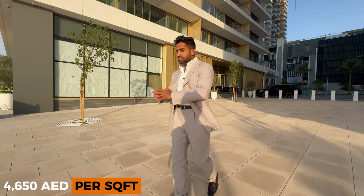So if you want this property, give me a call. Or if you want something new at 2,000 dirhams per square foot, I am here for you. I'll give you the full study if you want to buy one unit or if you want to buy a floor. So, great investment opportunity. This is why Dubai is the capital of real estate. This is the king of real estate.